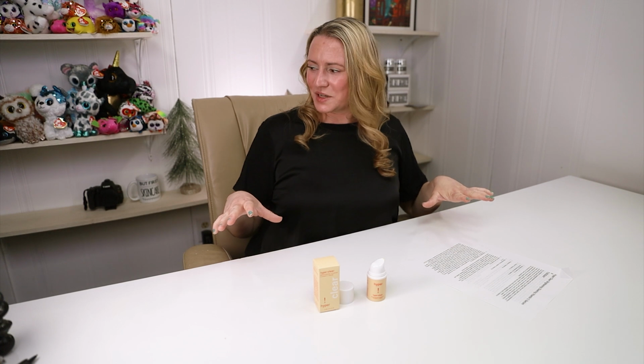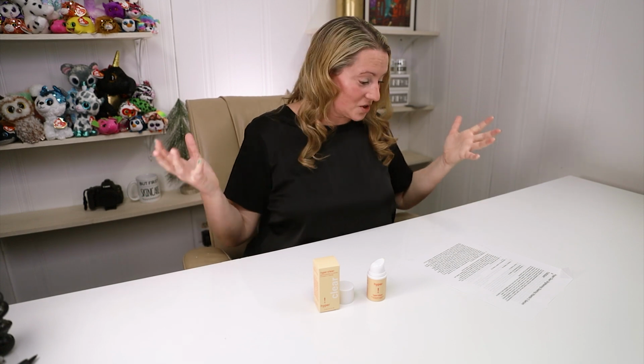Oh, Lincoln made a very brief appearance, but he didn't smell any fragrance, so he didn't stick around. Normally, if he smells something good, he'll stick around.